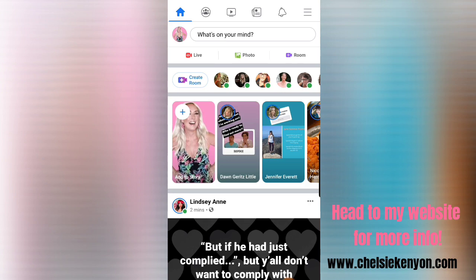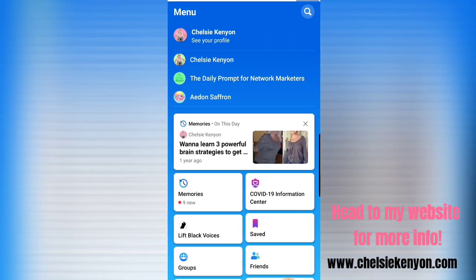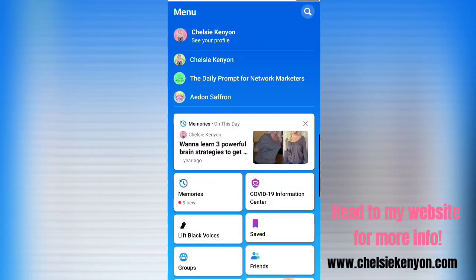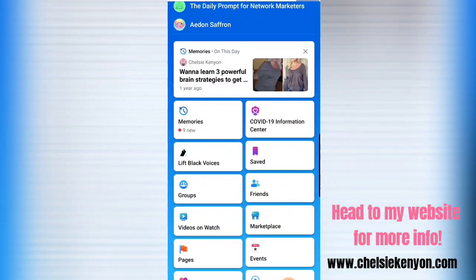Okay, so what you're gonna do is go to the upper right-hand corner to the menu, see those three lines? You're gonna click on that, and that's gonna open up sort of your control panel, okay? So this is kind of like your Facebook control panel here. And on the right-hand side, and this is an Android phone, so this may look different on iPhone. And also various Androids can look a little bit different.